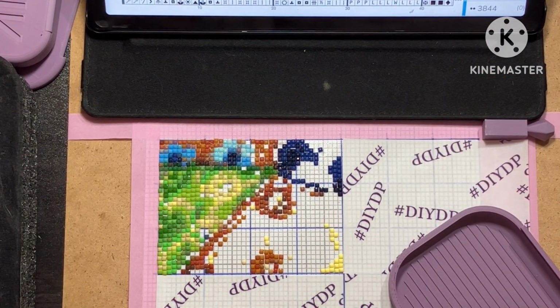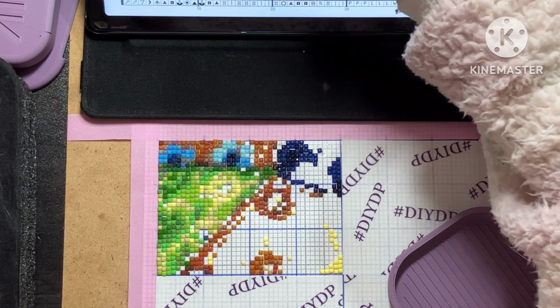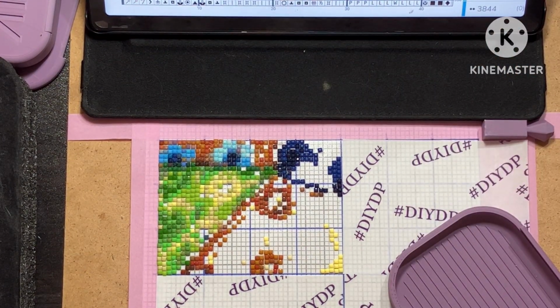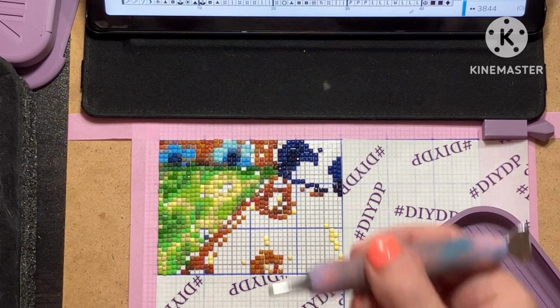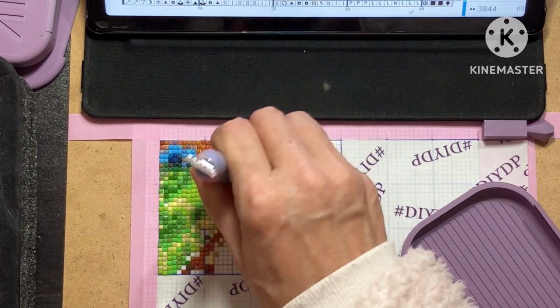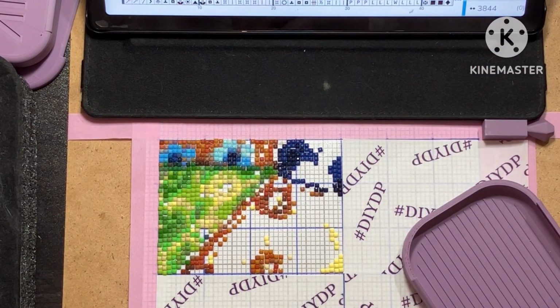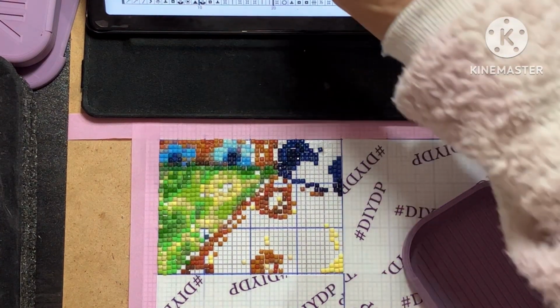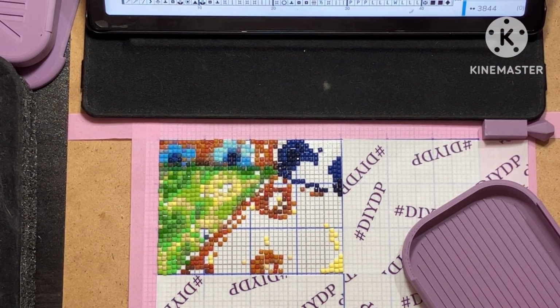If I use the little packets up first, the small amounts up first, then it's less in my storage, because the storage is kind of overtaking the whole house. I am looking like I may need to get another wooden box from somewhere. I don't know where, because the guy that makes them is not currently working.